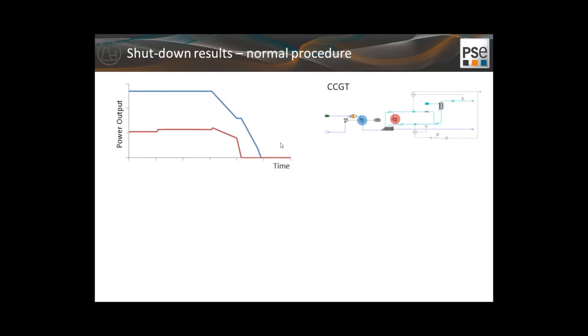So first of all, here's how the normal shutdown procedure will work. This graph shows the power output from the gas turbine in blue and from the steam turbine in red, which both begin from 100% load. The shutdown process begins here. The flue gas is diverted so that it's vented direct to atmosphere, and the capture unit continues to process the CO2 within the solvent before the steam supply is stopped and the CCGT shutdown procedure begins just here.